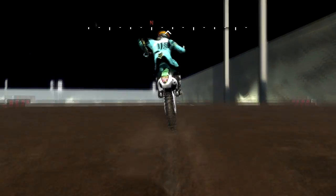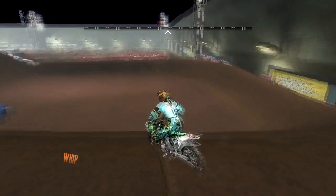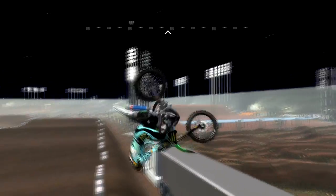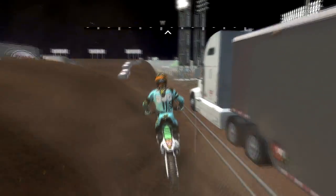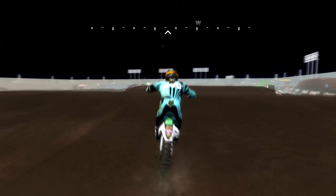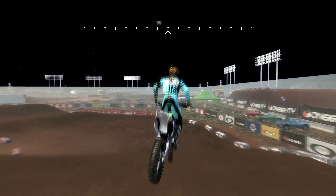But we'll just cut through here and make it. Not having that extra top speed is going to be something. Ooh. Front flip for style. Alright, let's get you back onto the track. How hard can it be to get back on the track here?